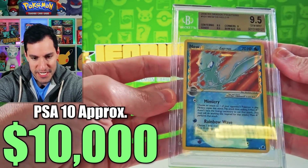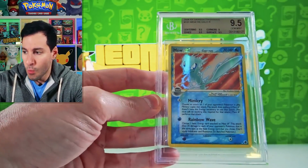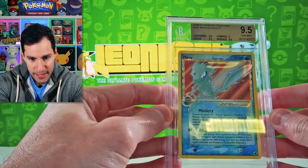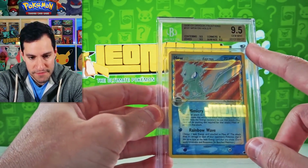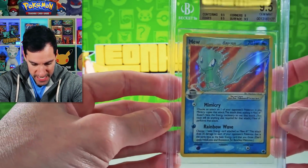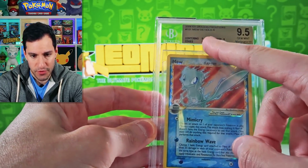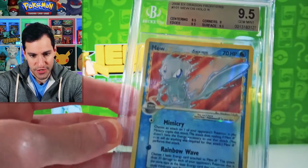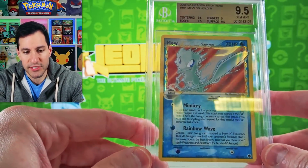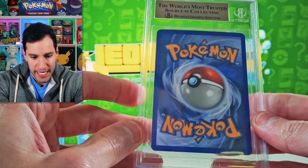My friends, this is one of my favorite cards, a Mew Gold Star card that coincidentally was from this Dragon Frontiers complete set. This lovely thing has a score of 9.5 from the grading company called Beckett Grading Services, or BGS. This one has a centering of 9.5, edges 9.5, corners 9, and surface of 9.5. In other words, if you do a little conversion compared to other grading companies, this could potentially be a front runner for getting a PSA 10.